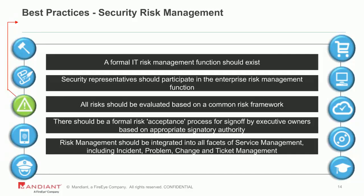When we look at the best practices here, number one, a formal IT risk management function should exist. Oftentimes, this is present within the operational level of organizations, where each individual functional silo is working to manage their own endpoints or platforms, like we talked about before. But there's very little oversight and even less centralized management typically found in these scenarios. Everybody's kind of an island unto themselves.